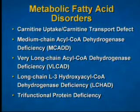Alabama currently screens for the following fatty acid disorders: carnitine uptake and carnitine transport defect, medium chain acyl coenzyme A dehydrogenase deficiency or MCAD, very long chain acyl coenzyme A dehydrogenase deficiency or VLCAD, long chain 3-hydroxyacyl coenzyme A dehydrogenase deficiency or LCHAD, and trifunctional protein deficiency. Although rare, MCAD and VLCAD are the most commonly diagnosed fatty acid disorders.